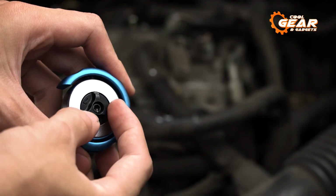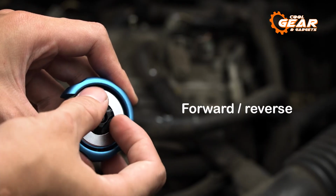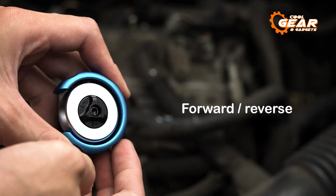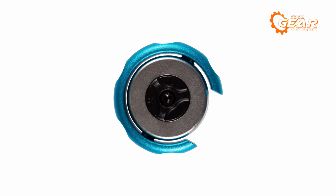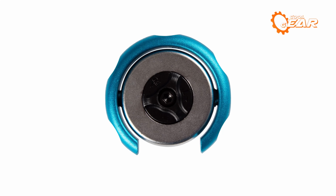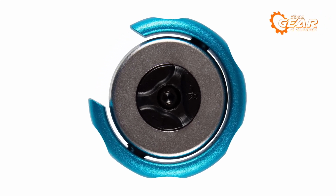spot is. Plus, the forward-reverse mechanism allows for effortless switching between tightening and loosening, while the 5-degree ratcheting gear lets you use it in the narrowest of spaces with ease. And the 72-teeth ratchet ensures a smooth and precise operation, giving you maximum control and accuracy.